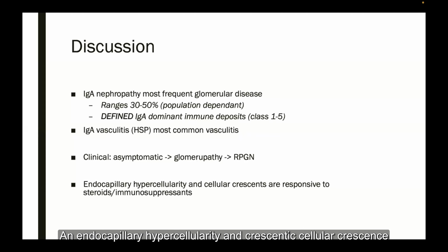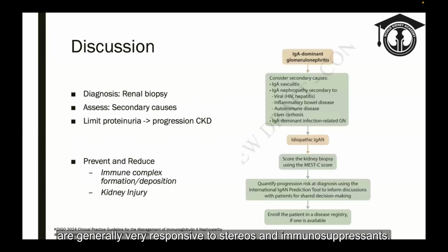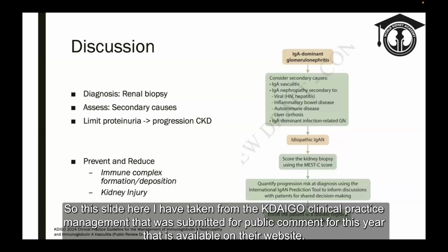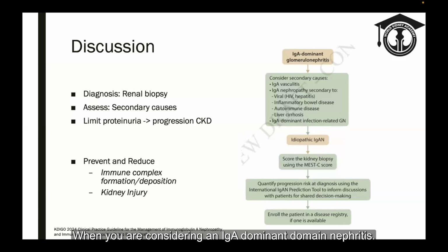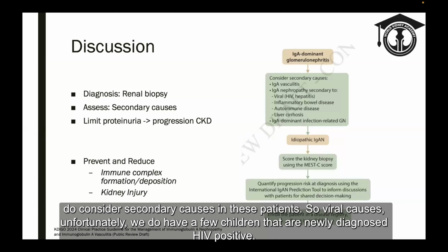And endocapillary hypercellularity and cellular crescents are generally very responsive to steroids and immunosuppressants. So this slide here I have taken from the KDIGO clinical practice guideline that was submitted for public comment this year, which is available on their website. And if you just look at the very simple diagram on the right, which is taken directly from the guidelines, when you are considering an IgA dominant glomerulonephritis, do consider secondary causes in these patients.